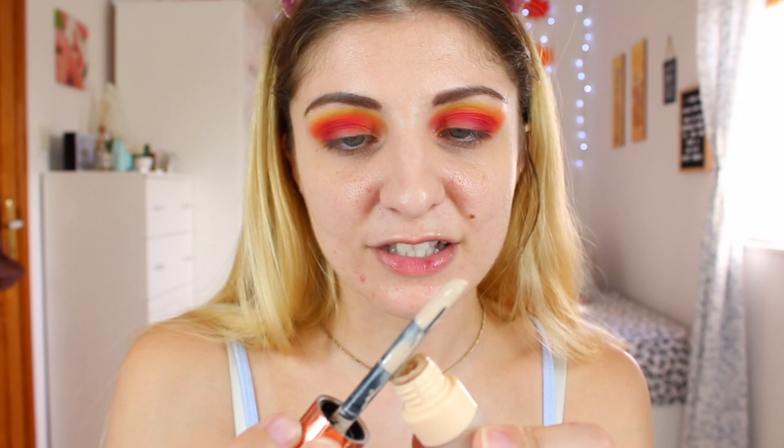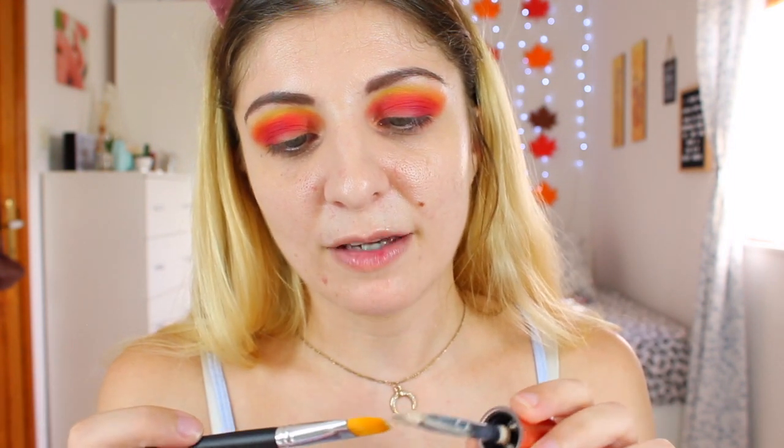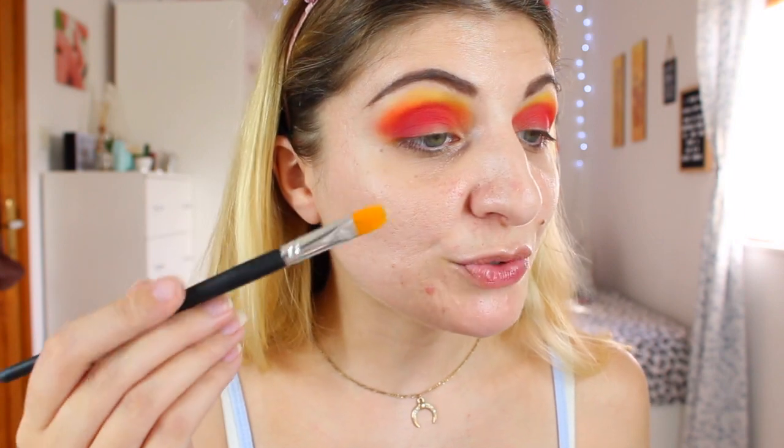Okay, so the next step is basically I'm going to do a half cut crease, and I haven't done a cut crease in so long, so wish me luck, guys. I'm going to be using the Revolution cut crease canvas. Oh god, I hate this though, because you could use the same brush, however, since mine's gone, whatever. Anyways, this is supposed to be a brush, but you know what I'm going to do? I'm just going to take my Wycon F115 brush, and I'm going to be using it as my cut crease. Oh god, that's too much.